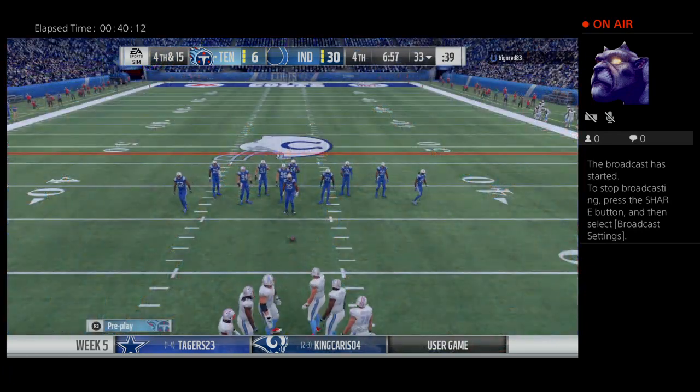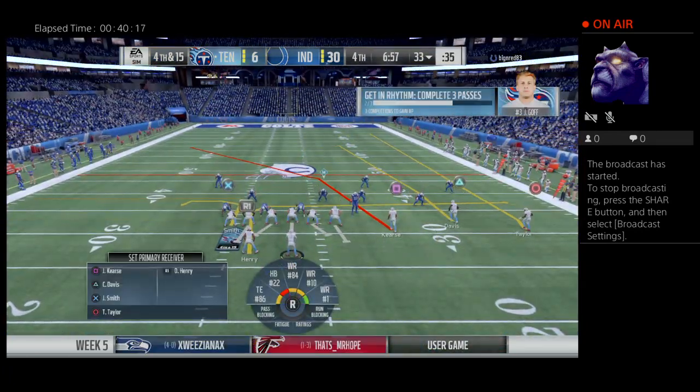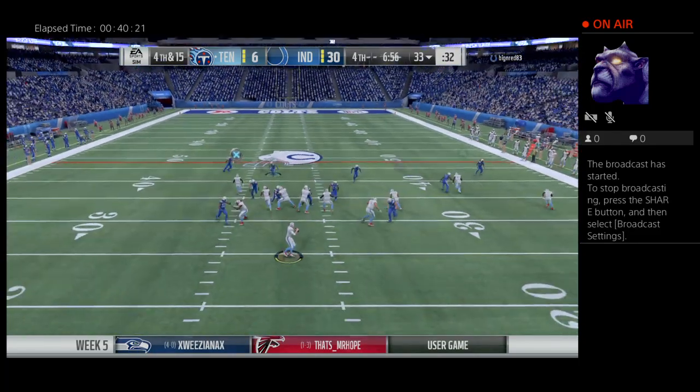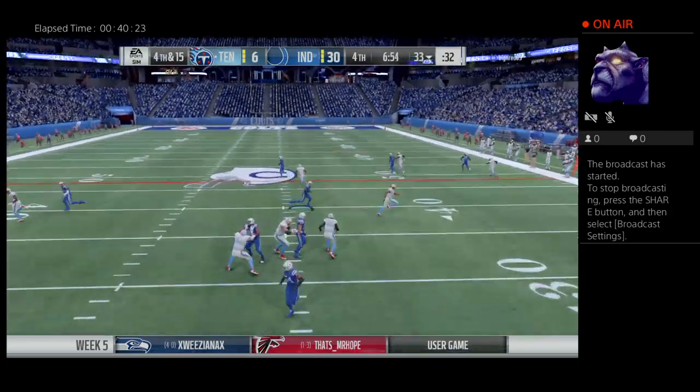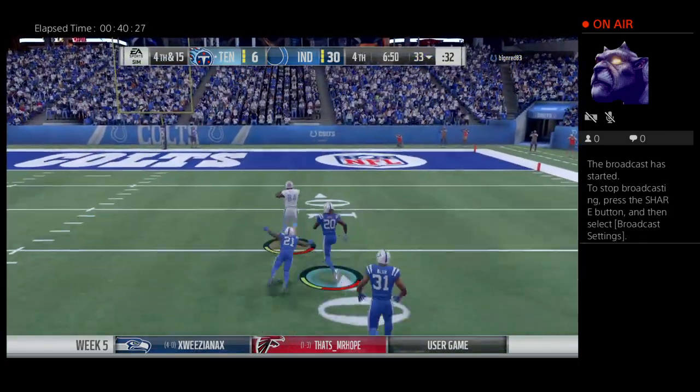A critical one here if they're going to have any shot at this thing. So they'll go for it on 4th down. As expected, they're going for it to keep the drive alive. Going for the deep. And that's caught inside the 35.